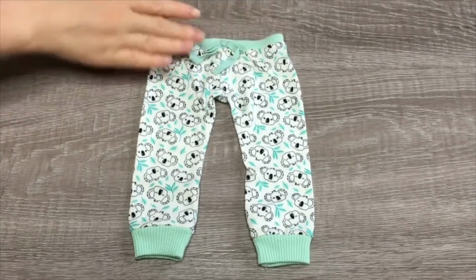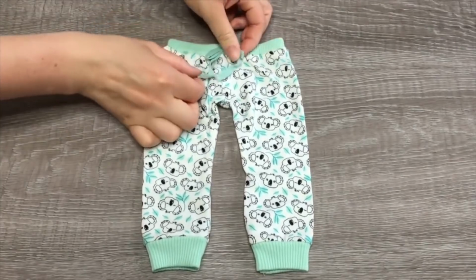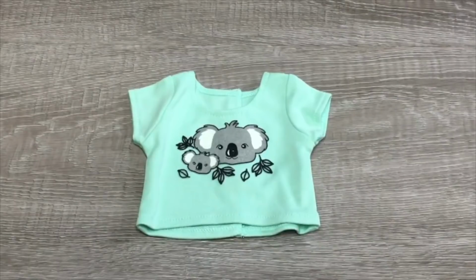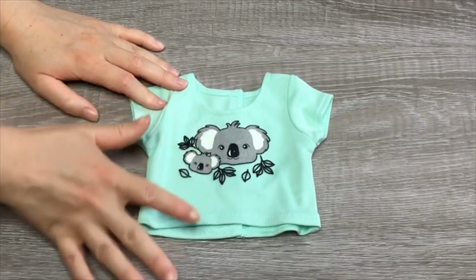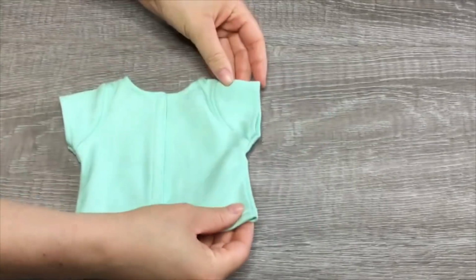It's mint green on the top and also on the bottom, and there's elastic on the waist as well. There's a ribbon at the front, and there's a koala print both on the front of the pants and the back too. And the next item here is the PJs. There's two koalas. There's a smaller one and one that's slightly larger, and it's made out of felt material rather than a graphic print, and there's a leaf design around it, and then towards the back there's Velcro.